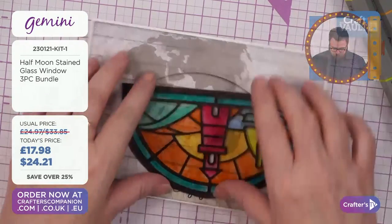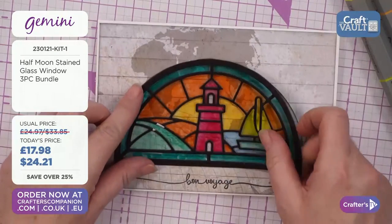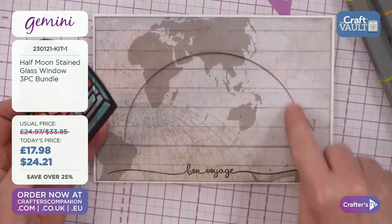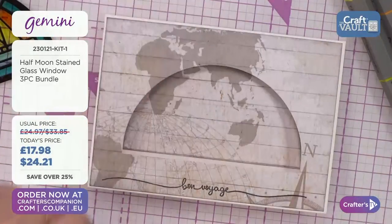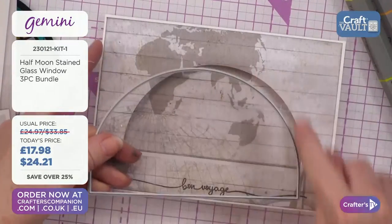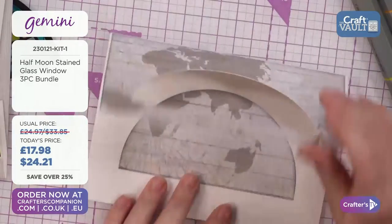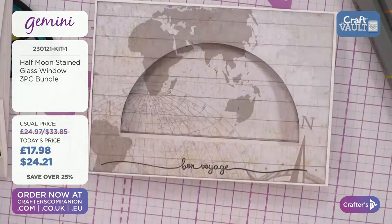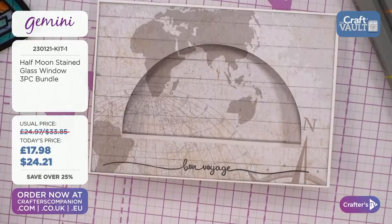So what I've done is I've coloured on the back of my image and then I've turned it round and it gives that more muted effect. And then all I've done is I've got my aperture. I've then trimmed around with my actual die, so you can cut out the shape of your actual paper to go over the top. This is just from my stash, so it's not Crafter's Companion, but I just thought it would be a really nice one because it's got sort of a worldly atlas. And then the Bon Voyage is from the swash stamps that we had in the earlier stamp. Awesome.